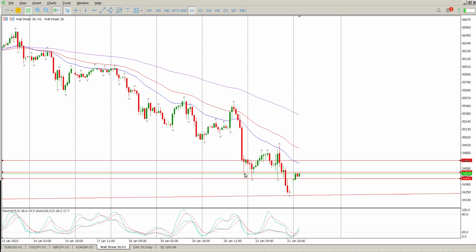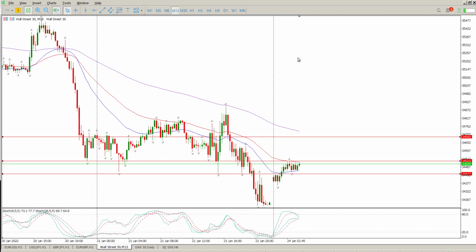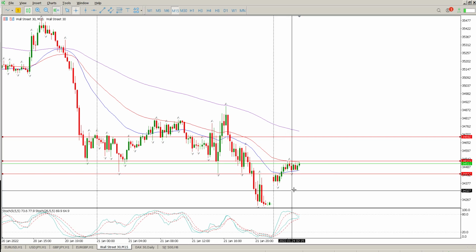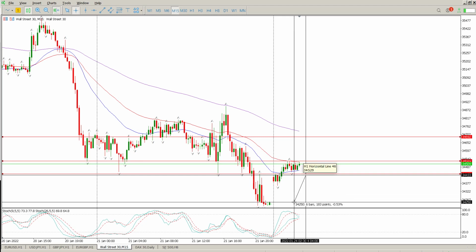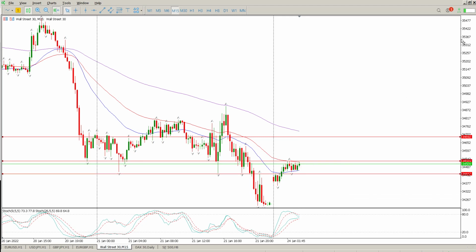So these tails are very important. Wherever you see a fractal, you can see that is a level, and look at what was happening at that level. If I drop down to 15 minutes, you'll see a range at the level. So basically looking for a break of 34442. Stop would be above 34529. First target is going to be the gap close. That's 100-point risk to 183-point gain.